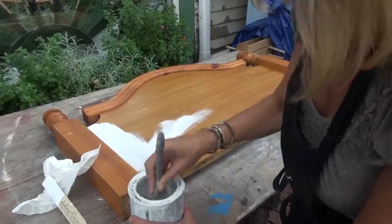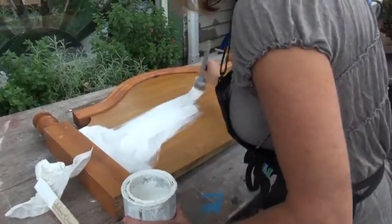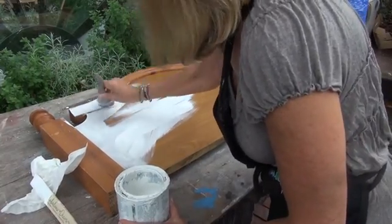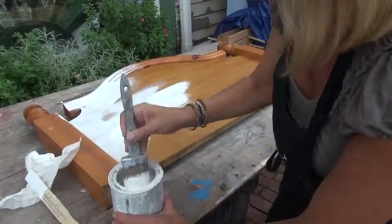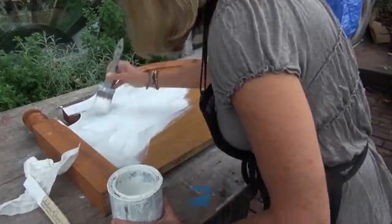I am going to brush in a haphazard way, and I'm just going for full coverage right now. And as you can see, I am not very perfect. You don't have to worry about your strokes for this piece. And it's covering beautifully, and it's not going to peel off.